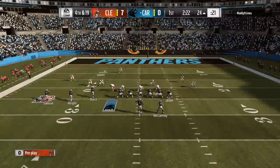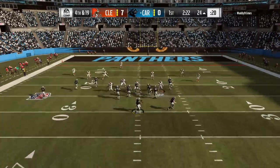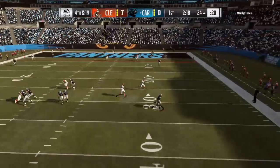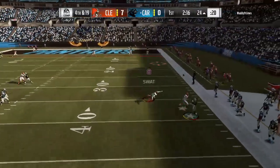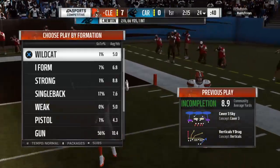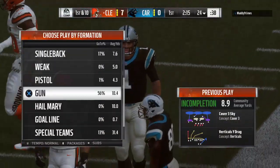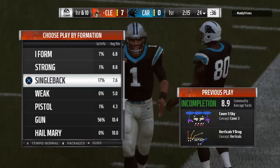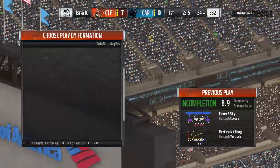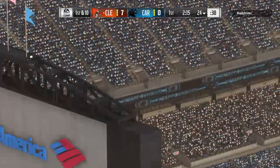On 4th down, Newton escaping the pressure right, and that is going to be incomplete. Ron Rivera, the gambling type, but he comes up empty here, and this Browns defense stands tall. The Browns offense heading back out to take possession.